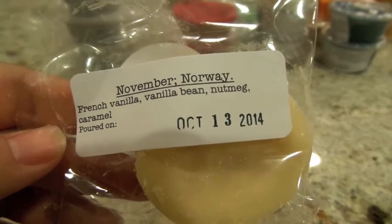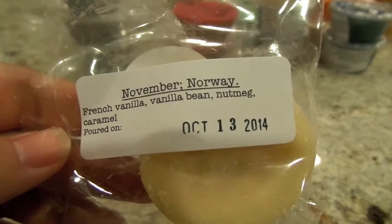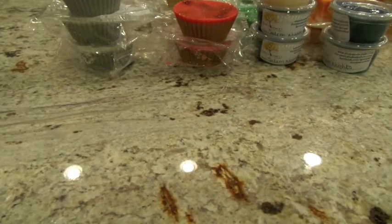You can kind of get the spices. You can get that smoothness of the caramel. This one is absolutely amazing for somebody that likes those really creamy, sweet, homey scents. That one is so good.